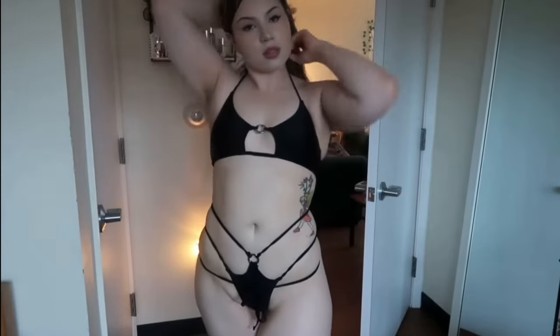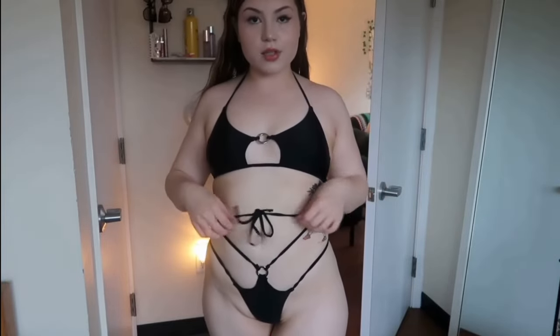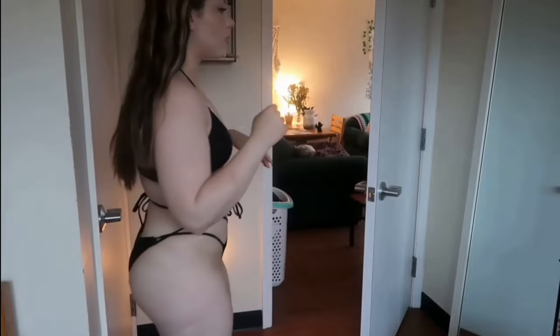Next one is really cute, but it's a little bit confusing because they have this, and I wasn't sure if you're supposed to put it up here or down here, but I kind of like it up here. I don't know if it's supposed to go up there because that kind of looks really weird because of the tie. So I don't really know what to do with that. So tell me if you know what to do with that in the comments.